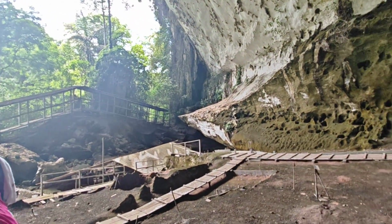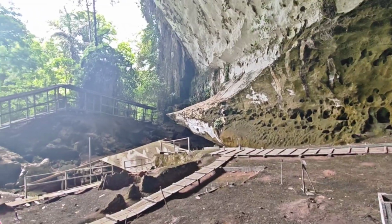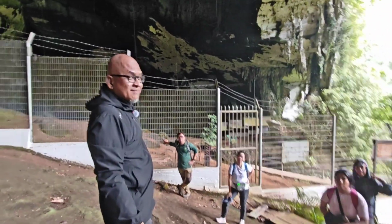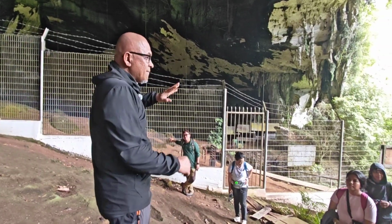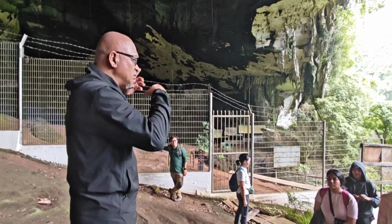So after they found the Deep Skull in February 1958, a few months after that, there was a report about the paintings in the Painted Cave. That was also found by Barbara, right? Yes, June or July, something like that, in 1958. The painting, yeah, the painting. We do go there, right?